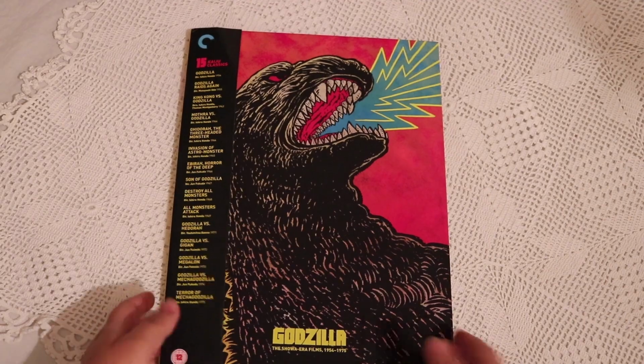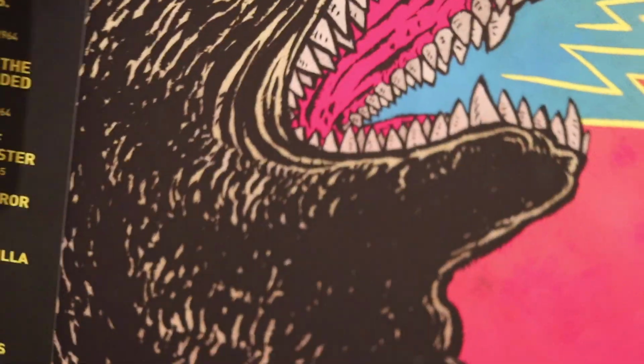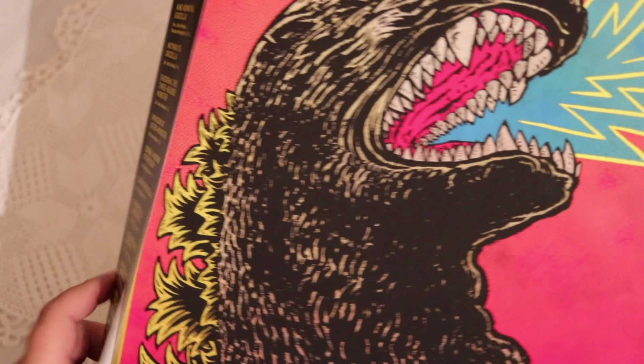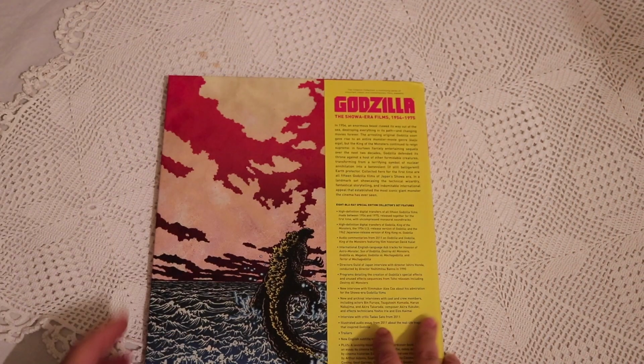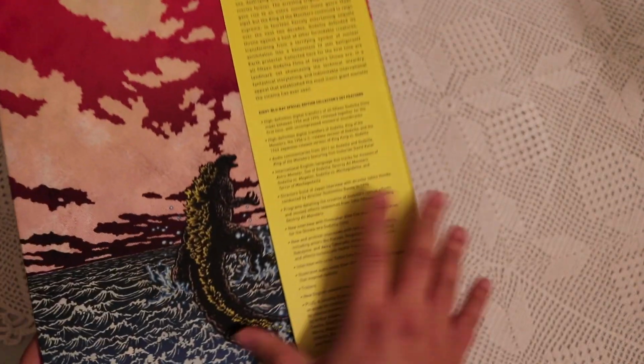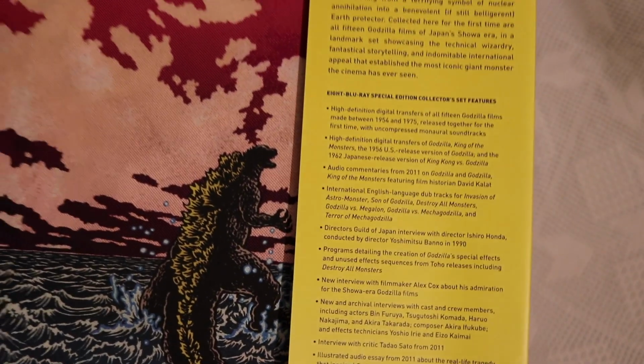So here it is, guys. It's an absolute beast. As you can see, I don't know if you can actually see, it's got this really nice matte finish. It is spine number 1000 of the Criterion collection. Nice colouring there. Like I said, it did get damaged there. It's not too bad, it is what it is, but then again, I got it a bit cheaper. The reverse artwork, along with all the information there, all the specs, the 8 Blu-rays.